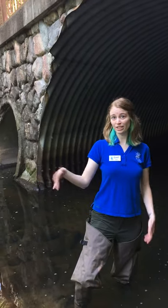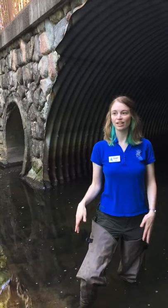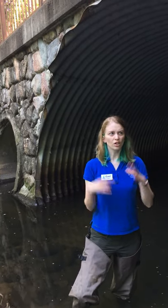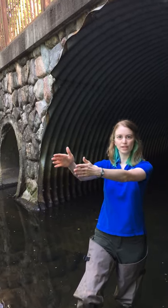So 9 Mile Creek, which we're standing in right now, leads to the Minnesota River. And the Minnesota River, we know, leads to the Mississippi River. And the Mississippi, of course, leads to the Gulf of Mexico. So all of the runoff and pollution and things that we make here will eventually flow all the way down to the Gulf of Mexico.